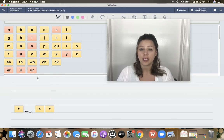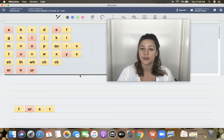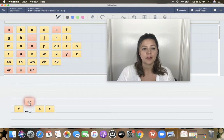And all I have to do now is the spelling option procedure, which means I plug in each one to see which one looks correct. So let's go ahead and do first. Does that look correct to you? It does not. So I'm going to put that one away. How about this option? Does this look correct? It does not. How about this option? Does this look correct? It does.